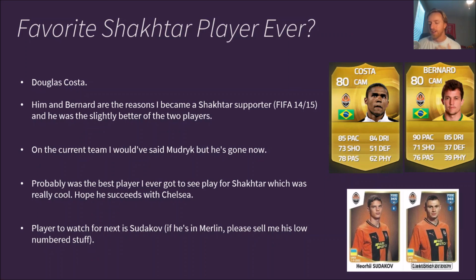So without getting too deep into old FIFA metas and stuff like that, I really liked playing as Shakhtar, and so eventually from my experience with FIFA, I started following the team in real life, and so I'm now a big supporter nowadays for Shakhtar. I'm probably the biggest supporter that they have in the United States, but that's not really saying much. But yeah, that's why I follow the team.